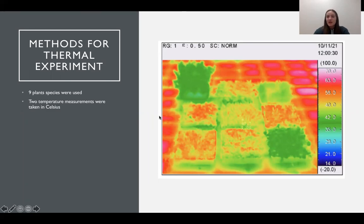They used a thermal camera to take a picture of the plants throughout the day, and they used 7 different types of species to see if species had any correlation to how well they could keep the building surface cool. And they used 2 different temperature methods for this. They used this picture through the thermal camera that took the temperature in Celsius of the surface of the leaves. And they couldn't really conclude anything from just this because it's just the leaf surface.